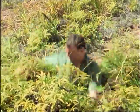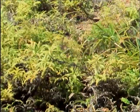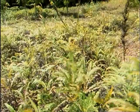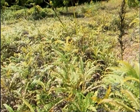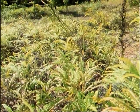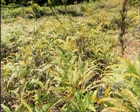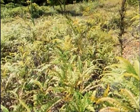Hang on. Oh. And it is. Crikey. It's just full of ferns and weeds. And I would have hated to have had to work to dig it out. It's only about 1 foot wide and very cramped.